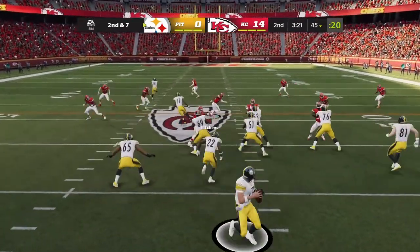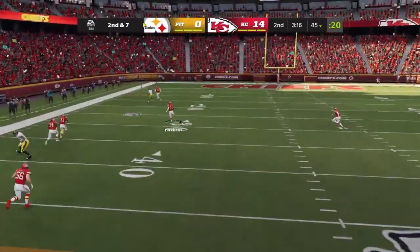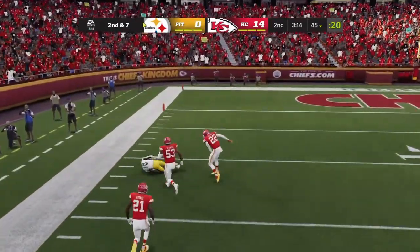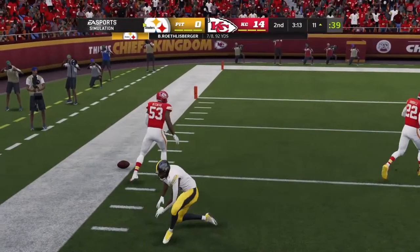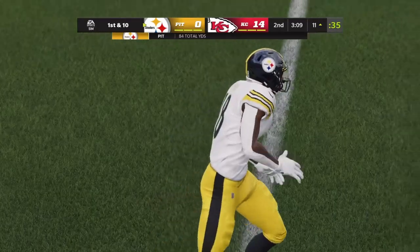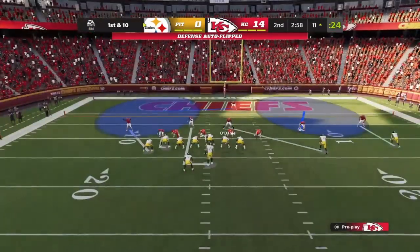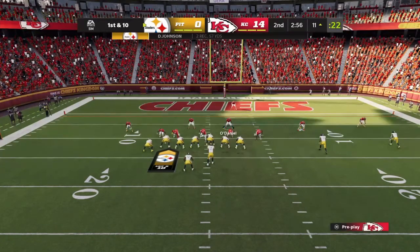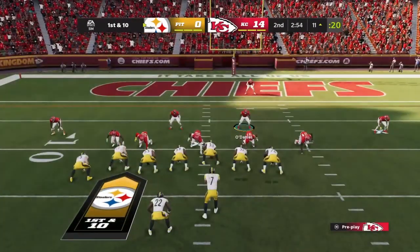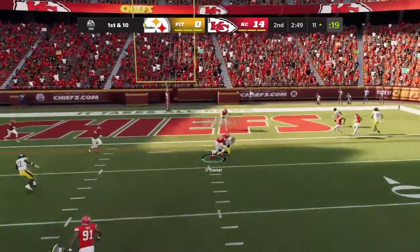They go play action with Roethlisberger. Looking deep downfield. Oh, a leap, and he will make the catch. And this will set them up nicely deep down in KC territory. It's a big play there for the Steelers. So how about this for field position after the big play? Inside the 15 now as they come up on 1st and 10.